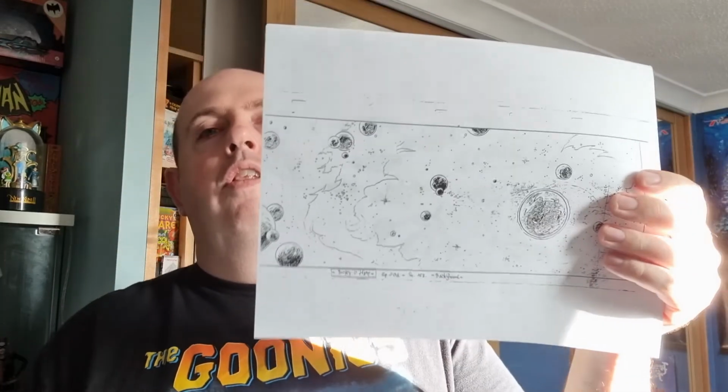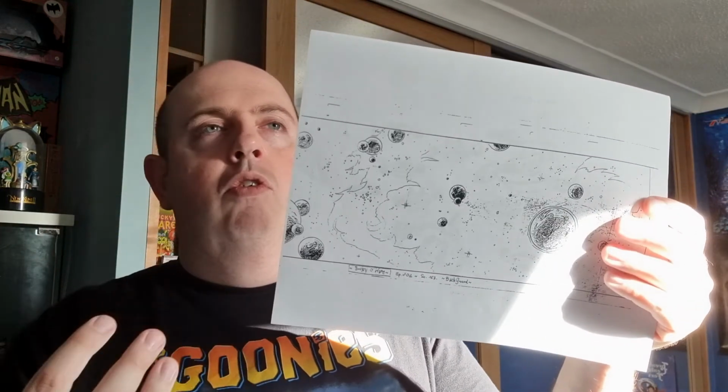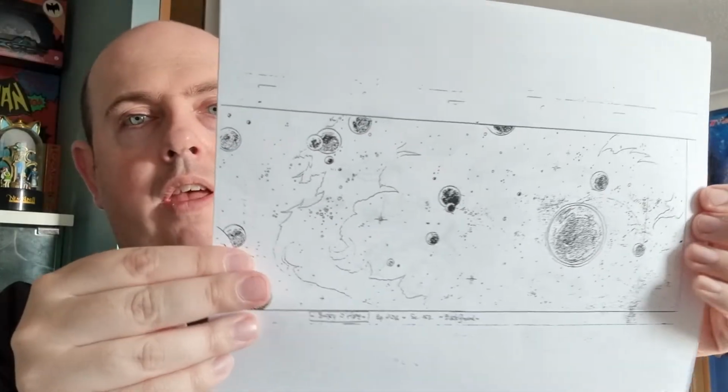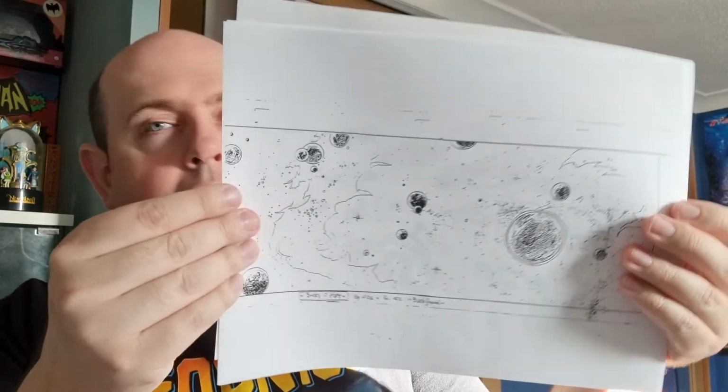This then was just, no one wanted this piece. There's a Buy It Now. It was an auction. No one wanted it, so it went cheap on Buy It Now. It's just a background of space for Bucky O'Hare. So I thought, yeah, just buy it cheap and get it.